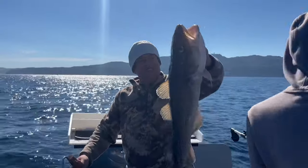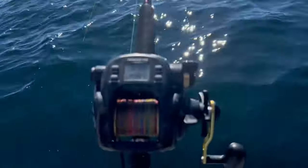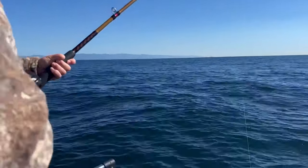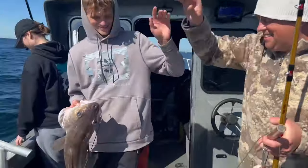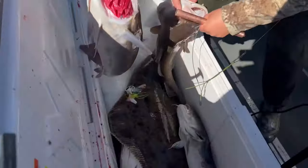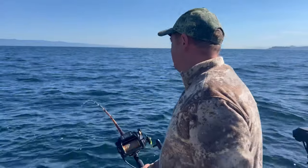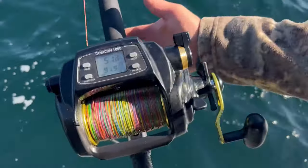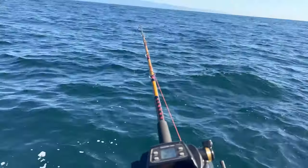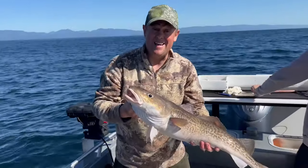That's a nice Pacific cod. Oh. All right, Philip, me and you, we double teamed. Good job, buddy. Oh, that's a big boy. Look at this beautiful fish. This is Pacific lingcod. Man, they're really tasty. Very good eating fish.